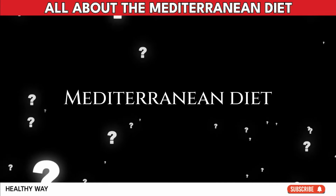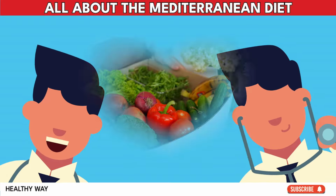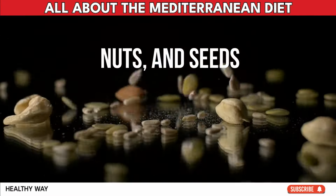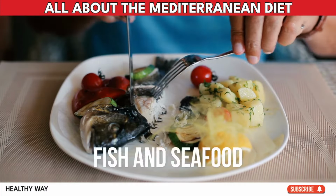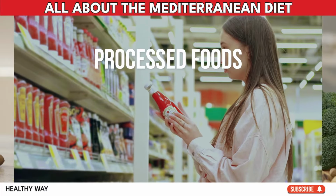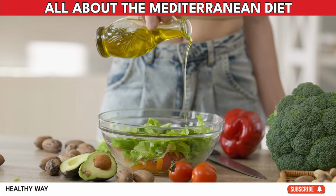What is the Mediterranean diet? The Mediterranean diet is a plant-based diet that emphasizes fruits, vegetables, whole grains, legumes, nuts, and seeds. It also includes moderate amounts of fish and seafood, and limited amounts of red meat and processed foods. Olive oil is the main source of fat in the Mediterranean diet.